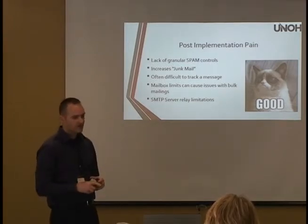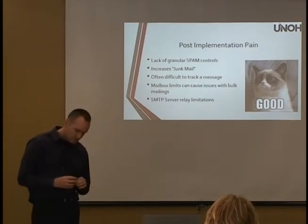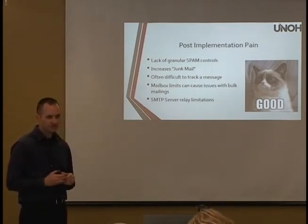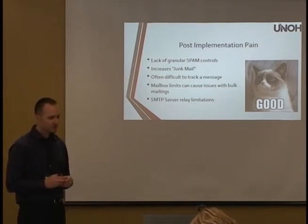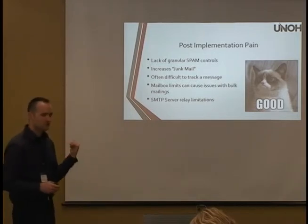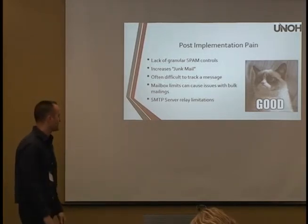The reason that limit is there is that it's a rate control limitation to protect your instance of Exchange from being blacklisted. Microsoft has good relationships with the agencies that blacklist people, so they know how to stay off those lists. And this is one of the things they use to stay off the blacklists.